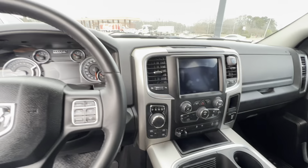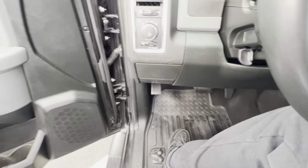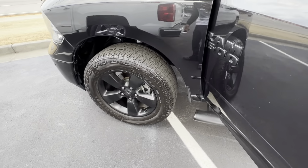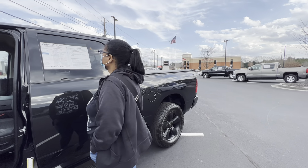Yep, this was important, guys. Just, you know, everything I've been seeing ain't been... Yeah, this comes out. Oh, that's just like an extra cup holder. Got good tires on it. Got a little bed thing on it, on the back of it, you know, for some... You know what I mean?